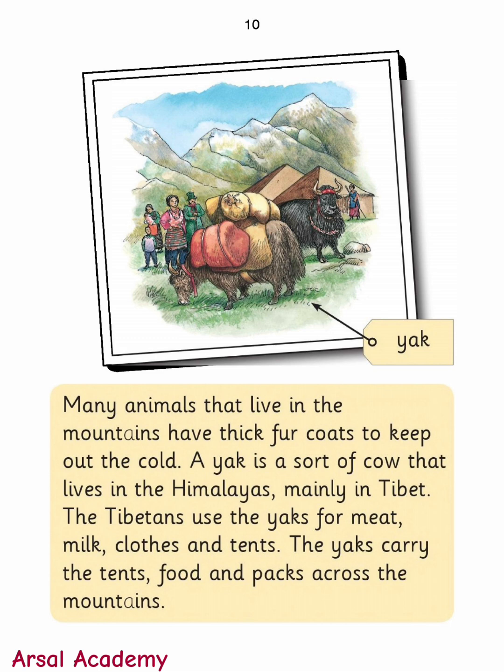A yak is a sort of cow that lives in the Himalayas, mainly in Tibet. The Tibetans use the yaks for meat, milk, clothes, and tents. The yaks carry the tents, food, and packs across the mountains.